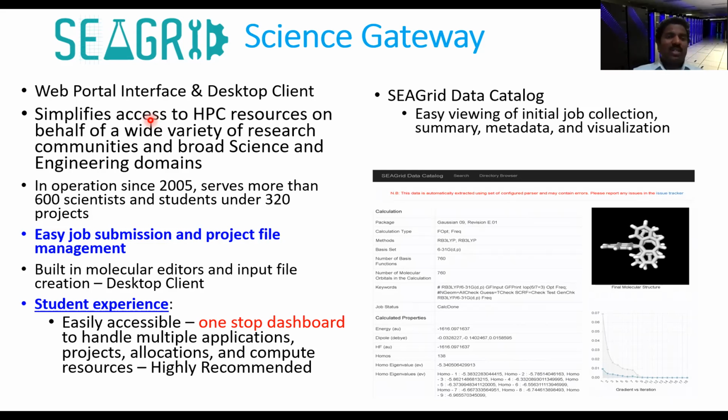They have to choose which machine they want to run on. And I have an allocation on the XSEDE supercomputers. So I have tied up that allocation with the science gateway. So my students can easily use those resources without directly going to supercomputer access through a secure shell client or PuTTY. They have run several calculations. You can see one of the ways how the students' input file is created.